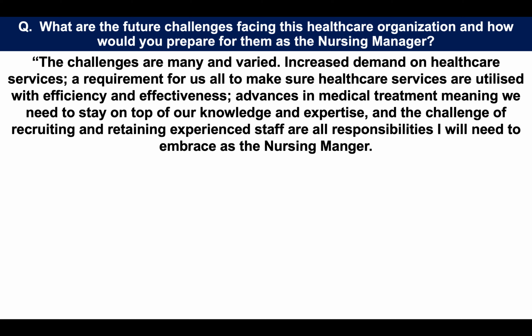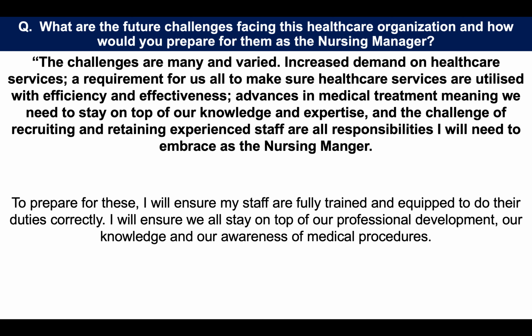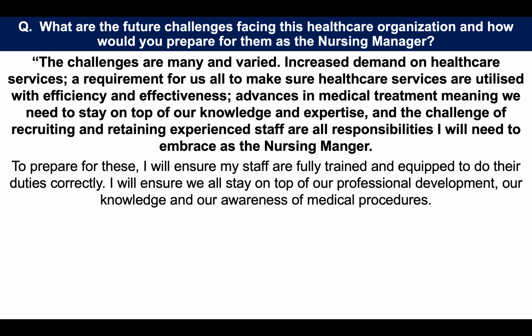Increased demand on healthcare services, a requirement for us all to make sure healthcare services are utilised with efficiency and effectiveness. Advances in medical treatment, meaning we need to stay on top of our knowledge and expertise. And the challenge of recruiting and retaining experienced staff are all responsibilities I will need to embrace as a nursing manager. To prepare for these, I will ensure my staff are fully trained and equipped to do their duties correctly.